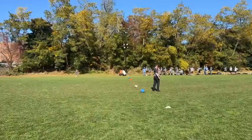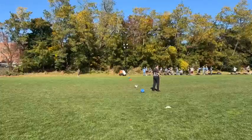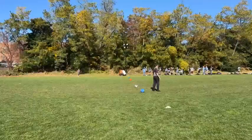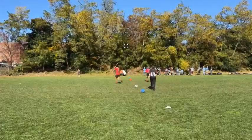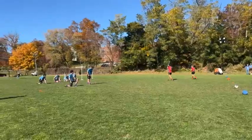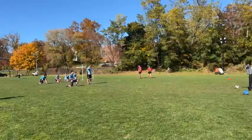Today we have the Brandeis BU game. BU has won a game against Brown, and Brandeis also won a game against Brown on forfeit. So both these teams are ready to match up. I think Brandeis has already beaten BU this past season, so BU is definitely going to be looking for a win here.